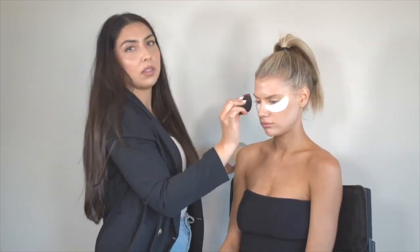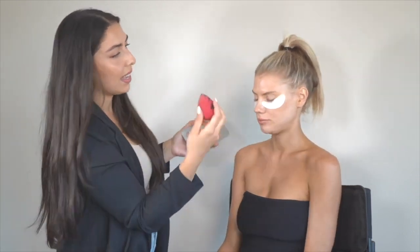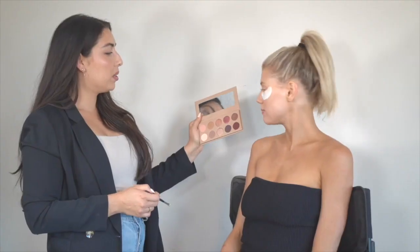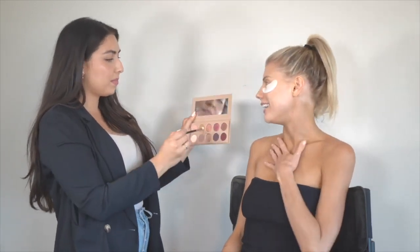It's close. No. And I want to pull the foundation out a little bit so we already have the base down. So when we pull the eyeshadow out, it's already there. We're using the KKW Cherry Blossom eyeshadow palette, and we're using the most basic color out of it, but it's fine. You know, I hate sparkles.